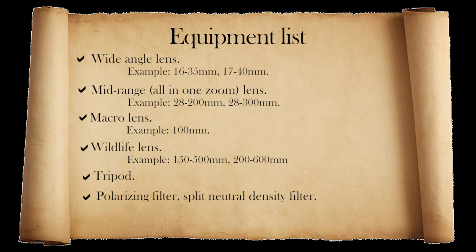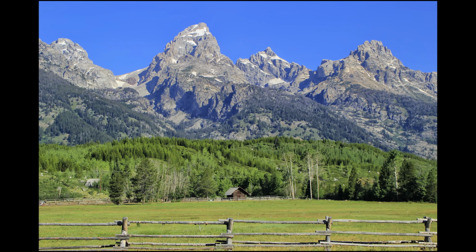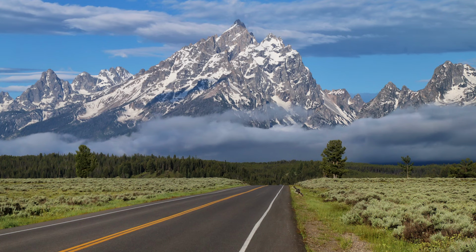So, a final wrap-up of my thoughts about visiting Grand Teton National Park. It's a gorgeous mountain park for grand scenes. I think it's the most beautiful mountain range in the continental United States, and it's very impressive because the mountains rise directly from the plains without any foothills in the way to block the views.